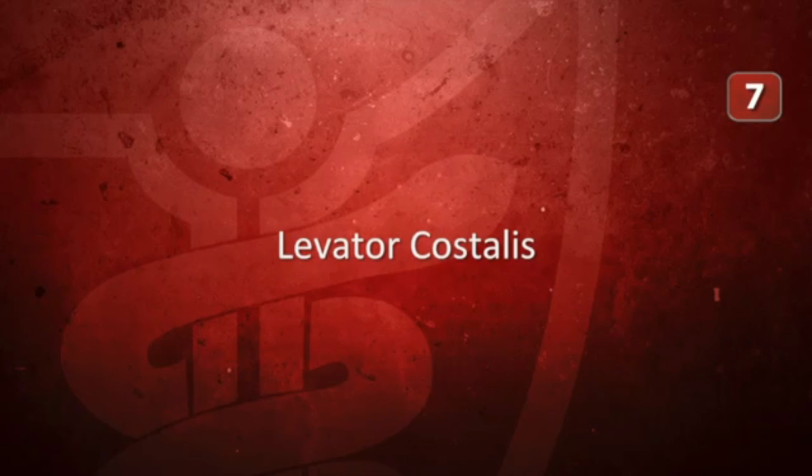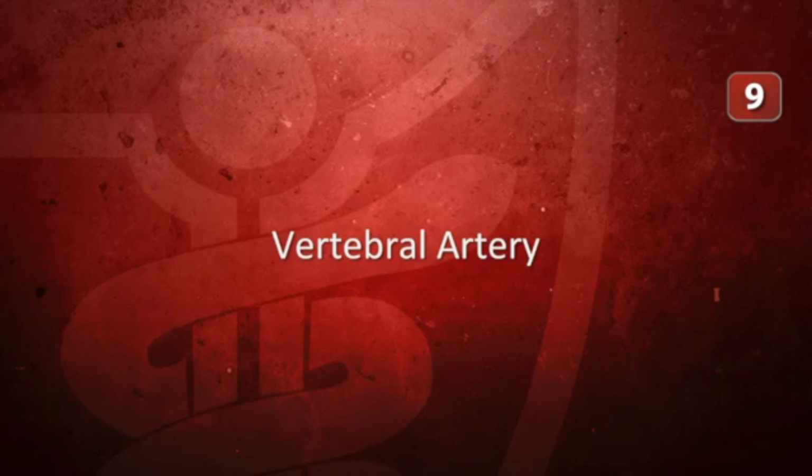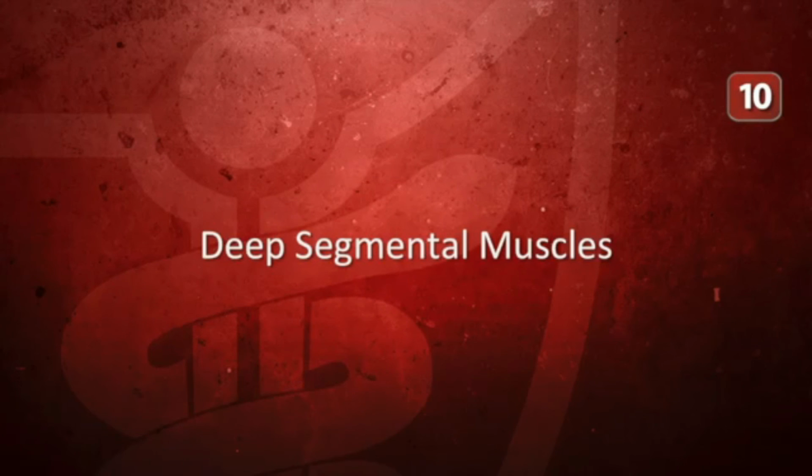Next, which intrinsic back muscle plays a role in respiration? It's the levator costalis. It elevates the ribs. Next, which dorsal rami have no motor component and which have no sensory component? So the dorsal rami of C1 have no motor component and the dorsal rami of C2 have no sensory component. Next, which artery crosses the suboccipital triangle? That's the vertebral artery. Next, what's the deepest group of intrinsic back muscles? It's the deep segmental, or the interspinales and intertransversarii, and then also the levator costarum.